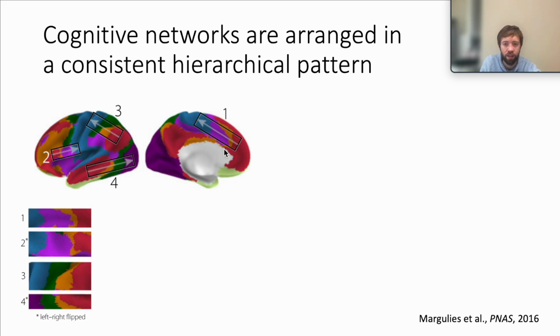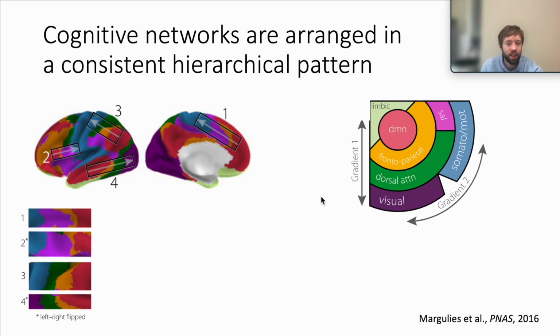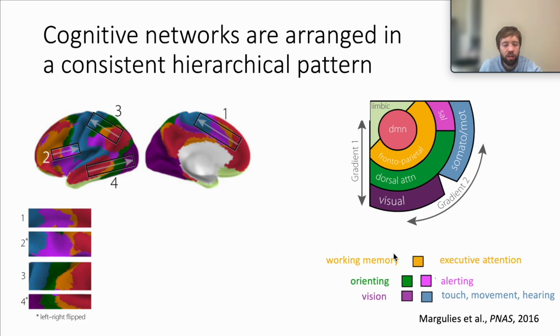And we see that kind of general pattern, at least in these 4 different patches of different parts of the cortex. We can see that this can be arranged in this consistent ordering here with an outer ring of sensory networks, where you have vision, touch, movement, hearing. A second ring of orienting and alerting attention networks. A third ring of the frontoparietal network that's responsible for executive attention and working memory. And an inner ring that is responsible for episodic memory, recall, imagination, and related functions.